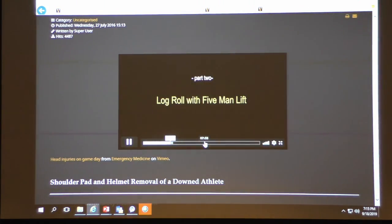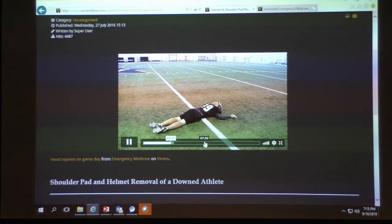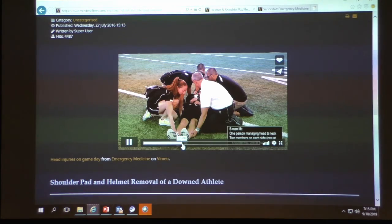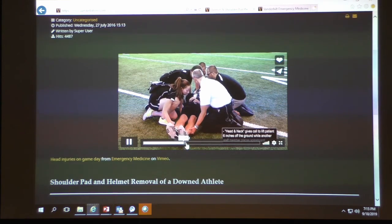In this scenario, we have an athlete who's collapsed on the ground. He's lying prone, motionless. The athletic trainer identifies this and immediately responds. I'll do that again. Together, in unison, at the call of the person who's managing the head and neck, all they do here is lift about 6 inches off the ground, roll them over, and hold the position while someone slides the board underneath. Up on 3. 1, 2, 3.